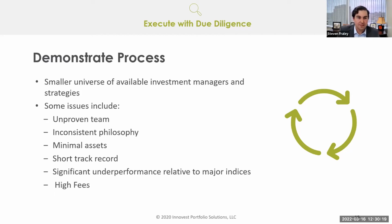So we've talked about some of the nuances to consider. Next, I want to move into some of the due diligence issues that come up, or some of the things that we should consider. So first and foremost, when going through the diligence process and looking at managers that we believe have the ability to align with our clients, it's really about demonstrating a strong process over time.